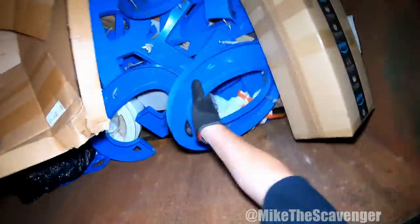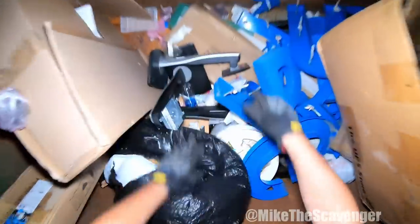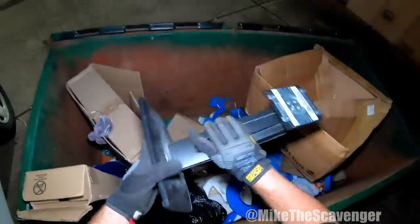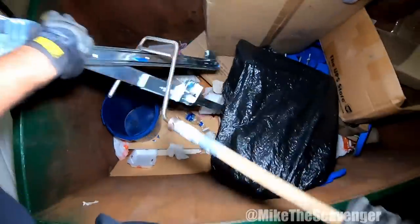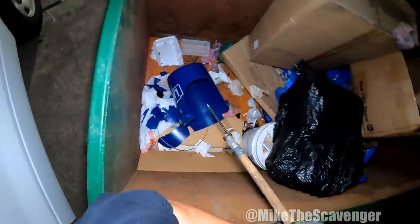Ooh, look at all those, y'all. Oh, bunch of plastic letters. Plastic letters. Got some monitor stands. I see some that's aluminum there. Looks like some big old slides. Big old drawer slides right there, y'all. Whoa. Die bucket.